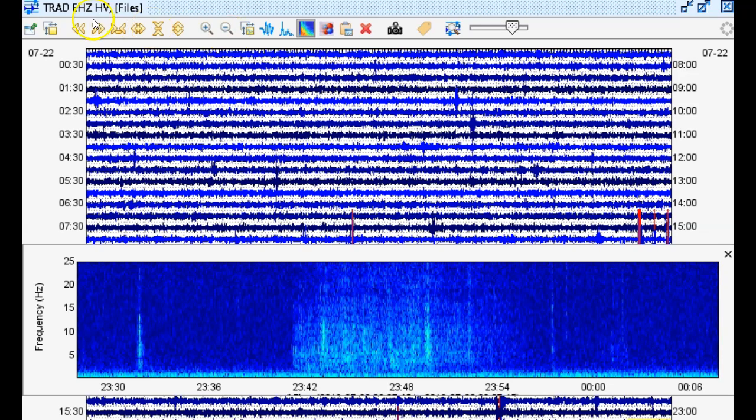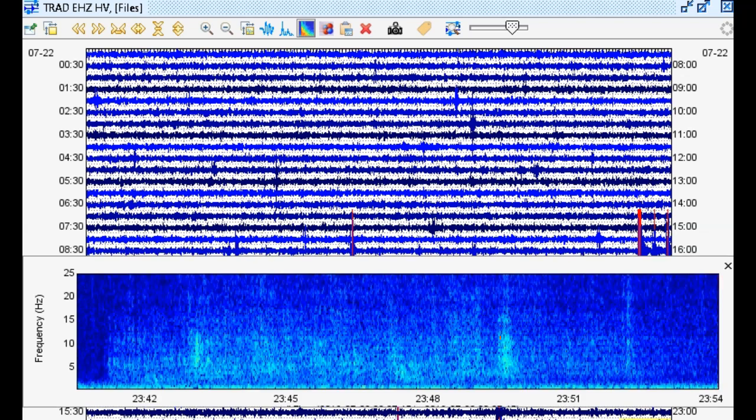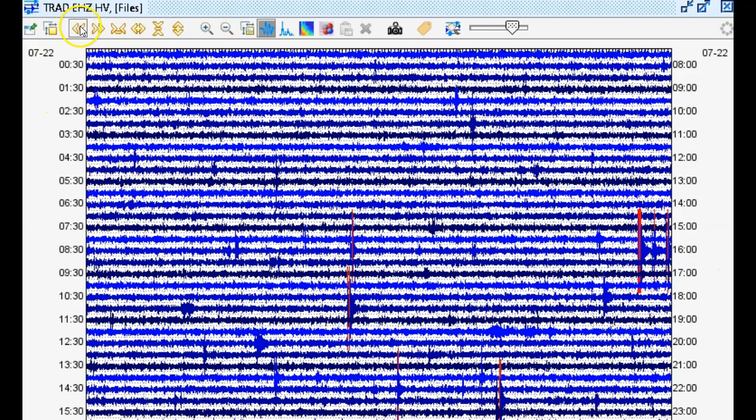Here we are in the seismic program Swarm with station TRAD, which resides on the southern slopes of Mauna Loa. We do see the most recent spasmodic tremor event started at about 2341 UTC, July 22nd, 2019. It was very short and extremely weak, but you can see we did see another spasmodic tremor event. I believe that is the most recent.